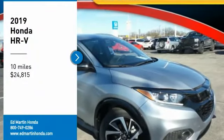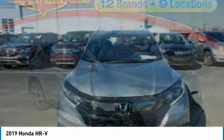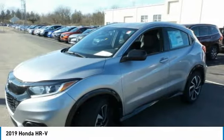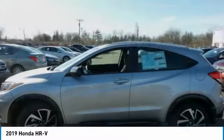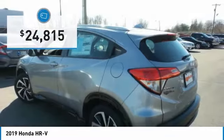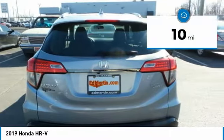Come test drive the 2019 Honda HR-V. The HR-V has a good-looking exterior with a clean design. It comes with a well-tuned suspension and a handsome and flexible interior with tons of options to choose from, and is priced below $25,000. This vehicle has less than 100 miles.